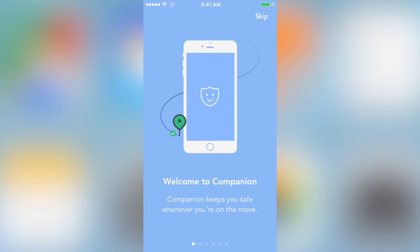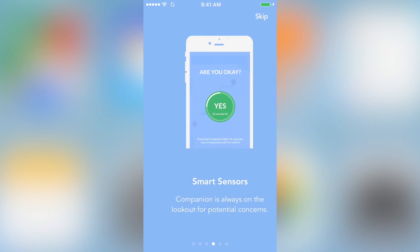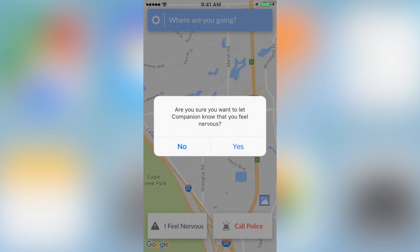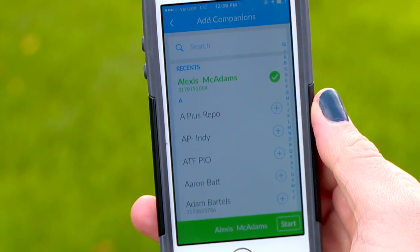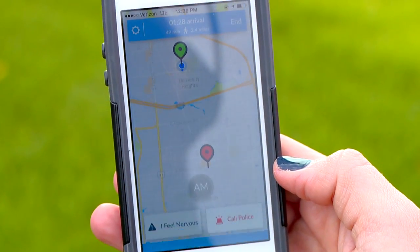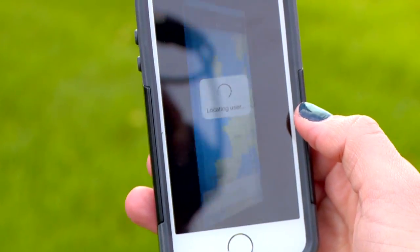The third app we tried out is called Companion. Think of it as your personal GPS, letting your family, friends, and even police know where you are at all times. It's good for parents trying to keep track of their younger kids. With the Companion app, you click a person that you want to track your trip with you. If you're walking around campus or walking to a destination, you click to start that trip and it will notify your companion if you feel nervous or if you're in a dangerous situation.